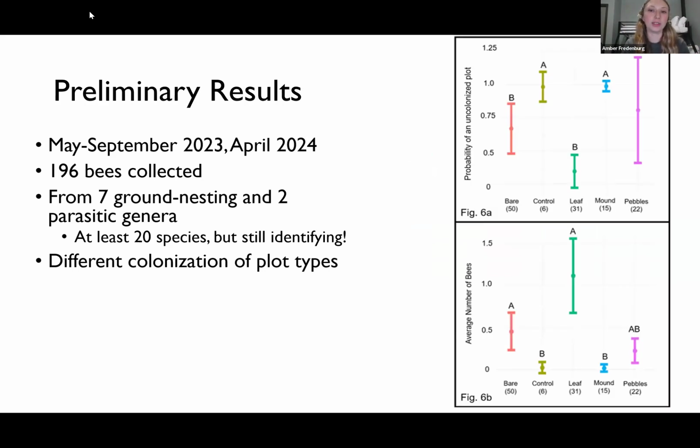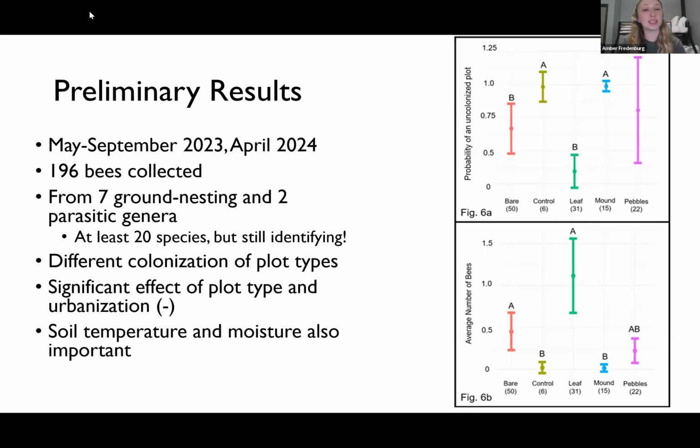So I also did some statistical analyses. First you can see this top graph. This is the probability of being uncolonized. And you can see that control and mound are almost at 100% likely to be uncolonized, but bare ground and leaf litter are much less likely. And similarly, the average number of bees found at bare ground and leaf were a lot higher than the rest of the plots. So there's also a significant negative effect of urbanization. So I found more bees in the less urban areas, which is not very surprising, but still very interesting. I also found that soil temperature and moisture were really important.